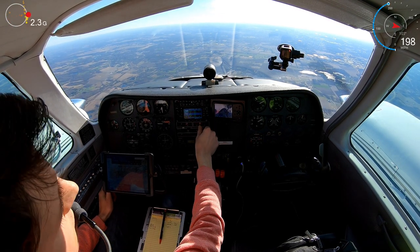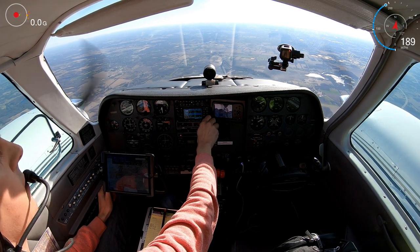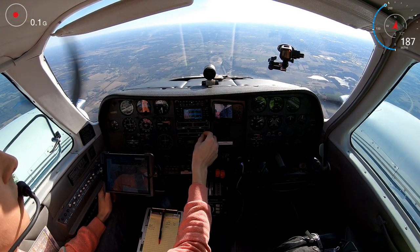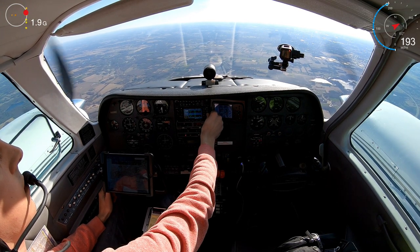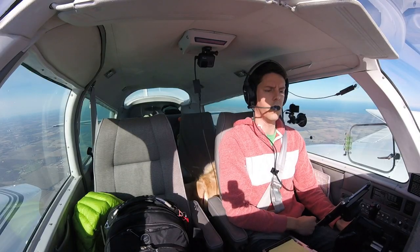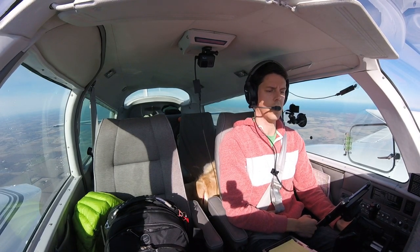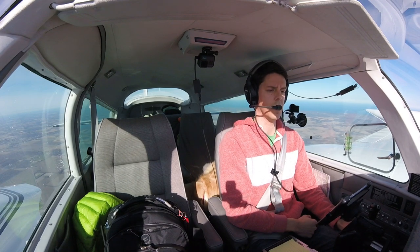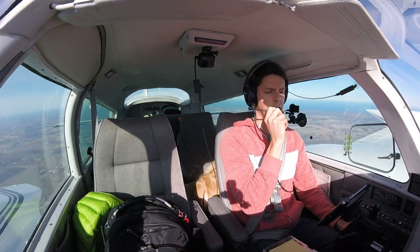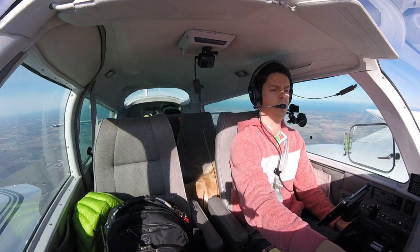And our heading is 075. Wow, so we got a 43 knot tailwind. It's 265 degrees at 43 knots, and we have a 42 knot component of that. So we're doing great. This is awesome. Just amazing.